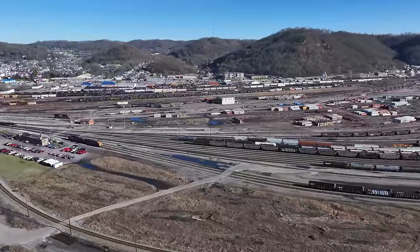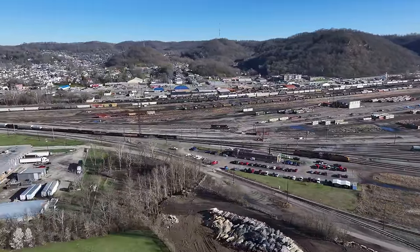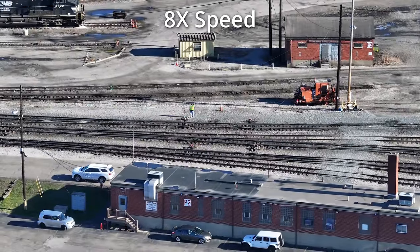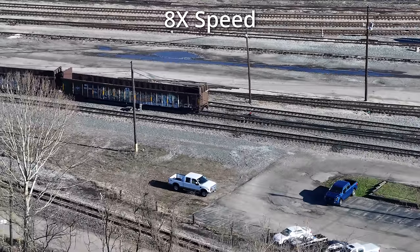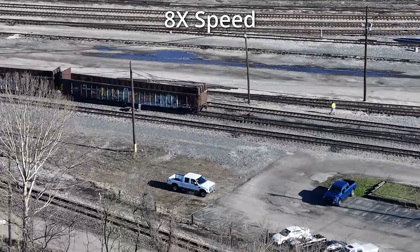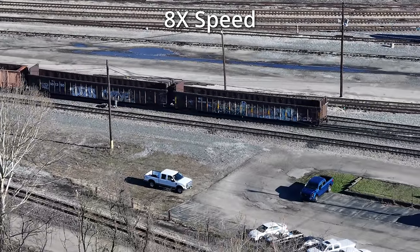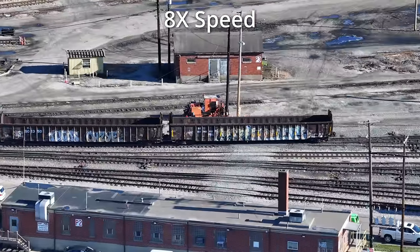It wasn't as packed as I had hoped for 9 a.m. on a Monday, but we've got a crew doing some flat track switching. That worker just reversed the switch, and now these cars will be pushed where they need to go. At one point, this yard had two humps to sort the cars, but those have been removed for some time.